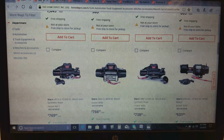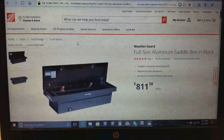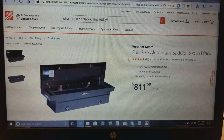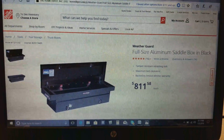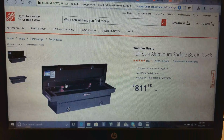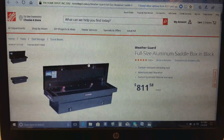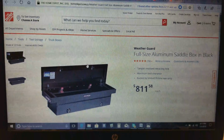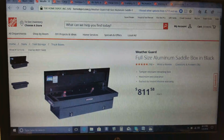Next thing that they seem to carry is WeatherGuard toolboxes. Again, shout out to Big Truck, Big RV. I believe this is the one he has, the full size aluminum saddle box in black. It has the tie down hooks that he was talking about, as well as the level holder there. Now, one thing I did notice, if you do a quick search of this and you look at Amazon, it is actually a little bit cheaper, almost about 50 or 60 bucks.